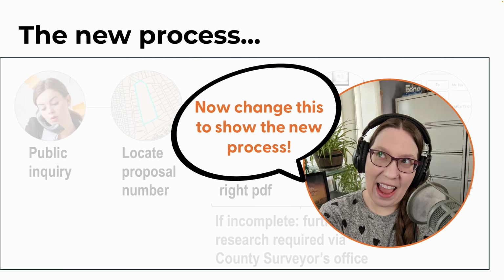That is a great way to show the audience the before and after of what life is like before something like this, before the new tool, and why this new tool is so exciting and so good to have.